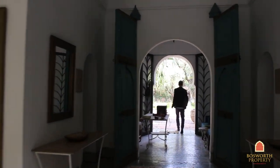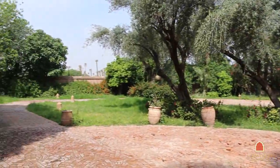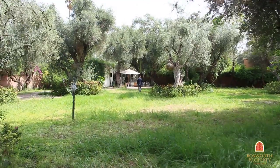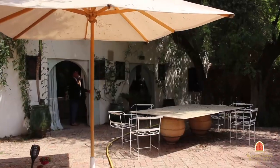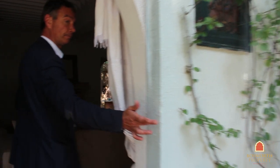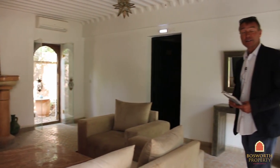Fabulous, look at that. So over here behind me is a charming pavilion with two bedrooms and a sitting room. Look at these ancient olive trees. Absolutely fabulous garden. Come on in. So there's another fabulous sitting room, another Willis fireplace. There are two bedrooms with their en-suites to either side, a little terrace out the back as well. So that's really comfy, really cozy.